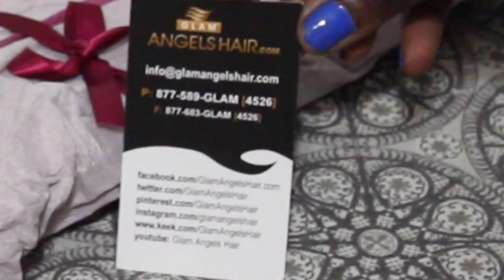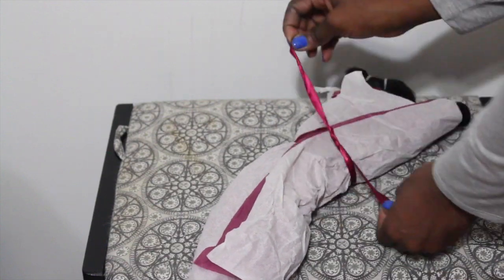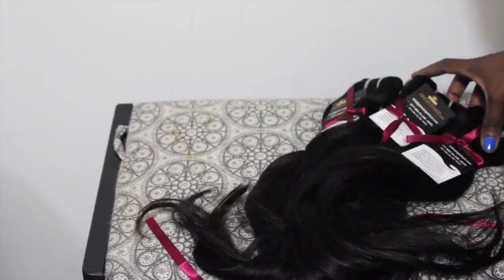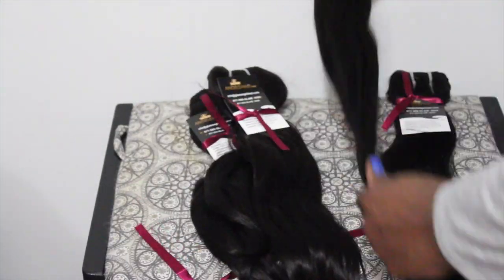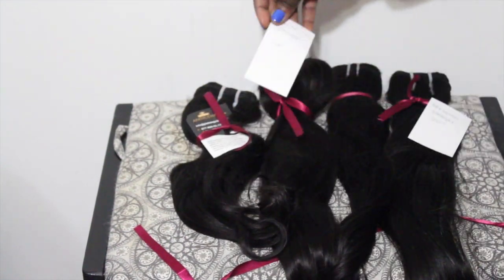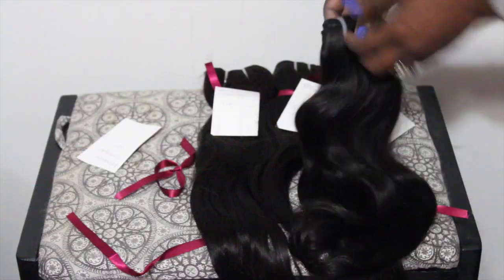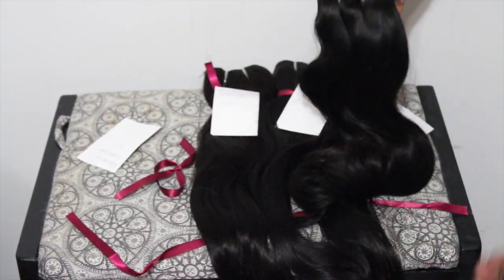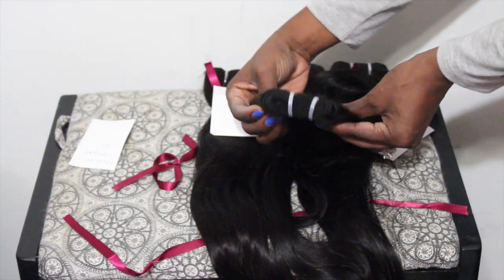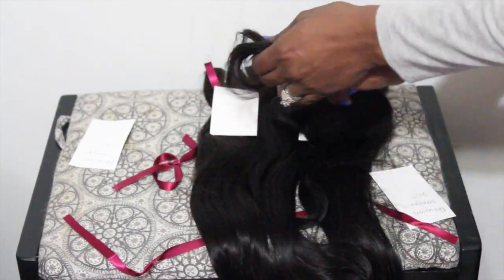I have it in three bundles. Yes, I did receive four bundles, but I couldn't fit the fourth one in. I think that happened the last time I did Glam Angels Hair. But the hair is so nice and full, especially for the lengths that I got, that I did not need all of the bundles. I got a 14, a 16, an 18, and a 20. I did not use the 20. I only used the 18, 16, and 14. I used all three of those bundles. I had a little bit left over, and then I found a spot to put it. So I made sure that I used all three of those bundles.